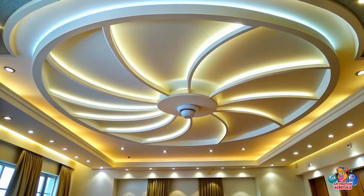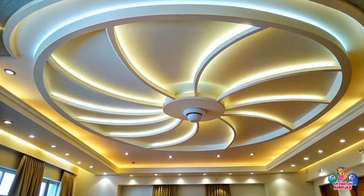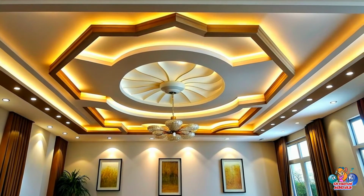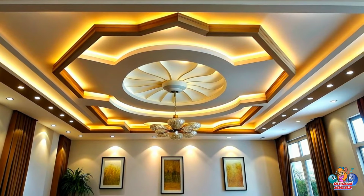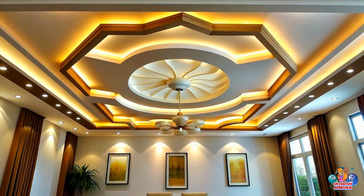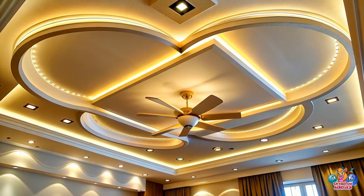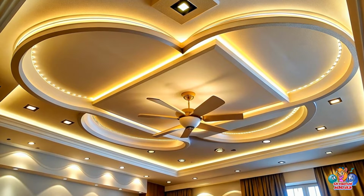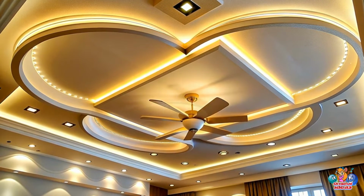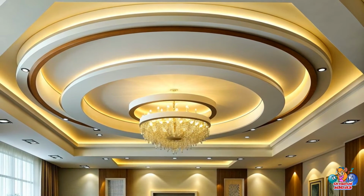Stylish ceiling decor. Geometric patterns. Geometric patterns are currently in vogue and can instantly transform a plain ceiling into a work of art. Experiment with hexagons, triangles, or chevron patterns to add a contemporary touch to your living room. Incorporate contrasting colors for a visually striking effect.